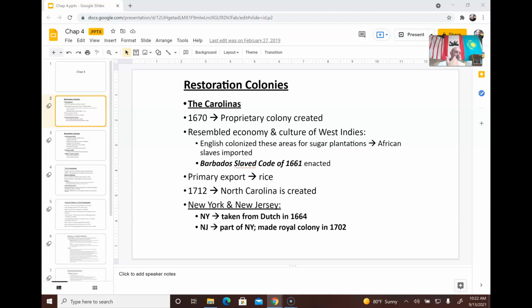And as you look further north, in a place like New York, New York becomes a royal colony in the 1660s when it is acquired from the Dutch. And what happens as a result is you have massive amounts of shipping going on. This becomes a very lucrative colony because of the port. New York Harbor is still today, in the 21st century, and was in the 1600s and 1700s, one of the most, if not the most, the best harbors in the world.